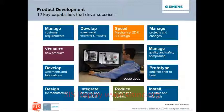Although the 12 capabilities are important to AMF, we're going to dive a bit deeper into the 3 that are highlighted over here, especially that are important to the IFPE. We'll demonstrate why these are especially critical and talk about how to overcome challenges and get better in each area. The 3 areas that we're going to take a look at are reducing customized content, visualization of new products, and speed of mechanical design.